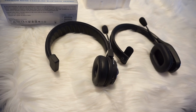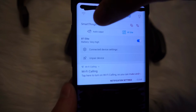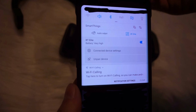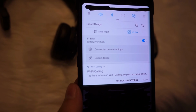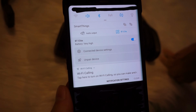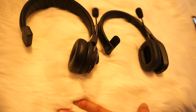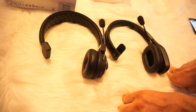But if you have one of the newer phones, if you go right here at the connections, it tells you, like, the Elite, it has a very high battery, and when it gets lower, it just says that it has high battery, and then from what I experienced, it just disconnects. It doesn't tell me that I have medium or low battery. So if you see that it's very high, it's good. If you see high, that means you'll have to charge it. But you don't worry about that, because I've gone for many days at a time, sometimes like a week without charging it if you don't talk a lot.